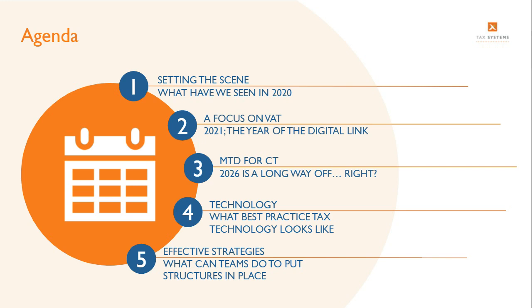Then talking practically a bit about technology, where do we see the technology market at the moment? What does best practice technology look like? What are the key areas and main themes that we see? And then some strategies about how we can put that technology in place.